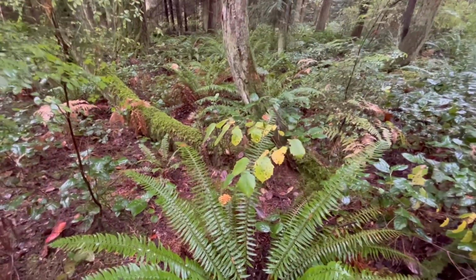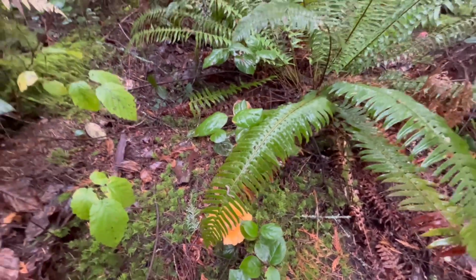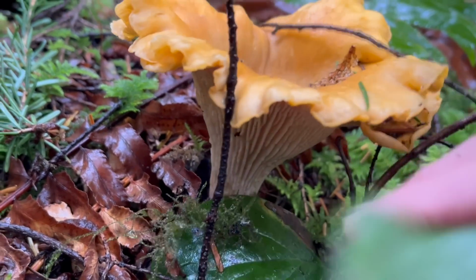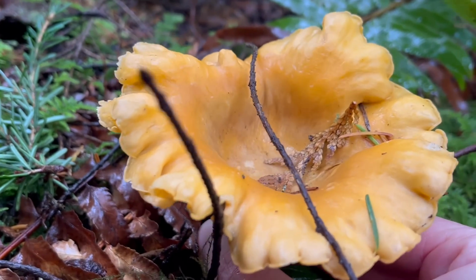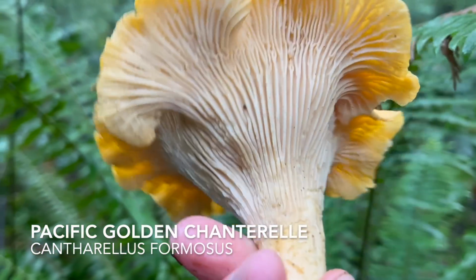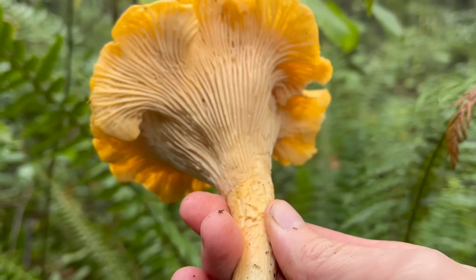And sure enough, as I look around and, under closer inspection, I'm finding this area is just full of Pacific golden chanterelles. And this has been the most incredible chanterelle year that I can remember. I keep wondering how long it's going to last, because last year, even though the actual crop was significantly less, so we weren't getting as big of flushes, I was still harvesting Pacific golden chanterelles clear through to January.